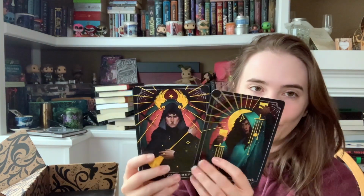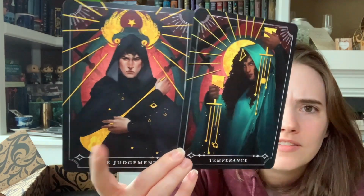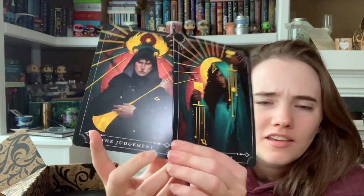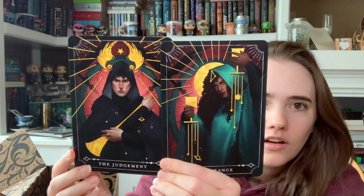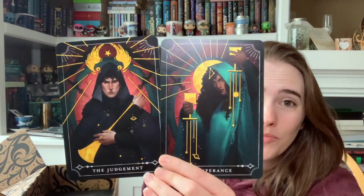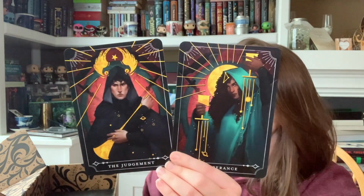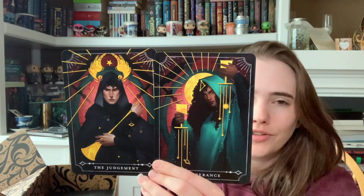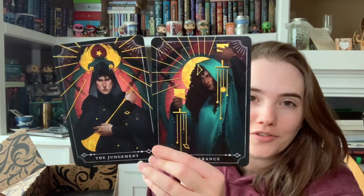Okay, we are on to the tarot cards. Oh, they're so pretty. I never know what to do with them, but they're so pretty. So we have Temperance, and I'm reading it backwards. Judgment. Looks like an L from backwards. Oh, that's so pretty. I have no idea who these people are. I'm the worst at guessing these. I almost never know who they are. The only one I knew was From Blood and Ash, and I literally never read it, but it was very obvious, the character. But no, I don't know who they are, but I love it.